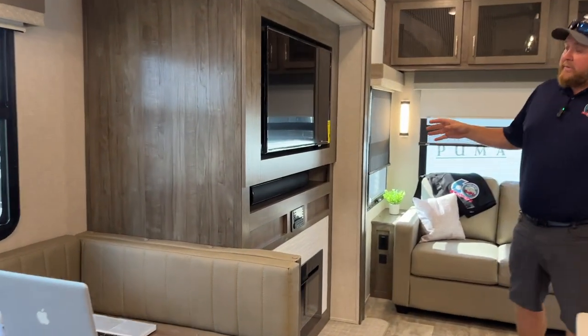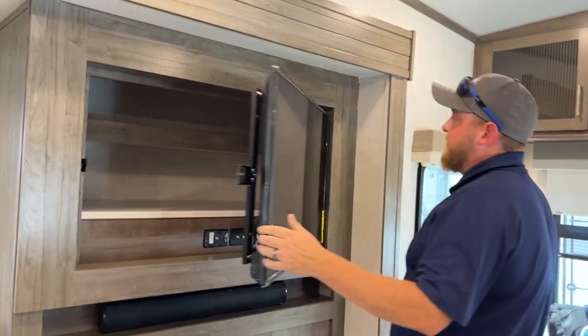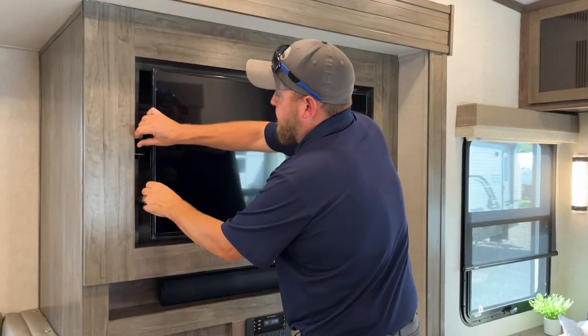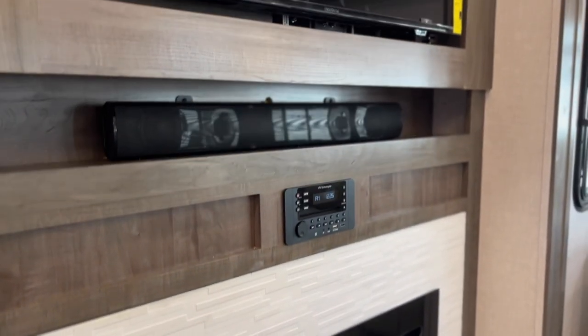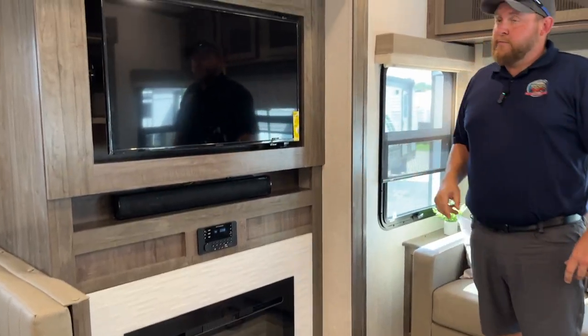Right beside that, we have our entertainment center. So you do have the TV, which is wall mounted. That TV does fold out and gives you storage in behind. The outside kitchen was below that from the outside. And then we do have our electric fireplace, and then also AM, FM, CD, DVD, and Bluetooth stereo all built in. And it does have the sound bar built in above that too.